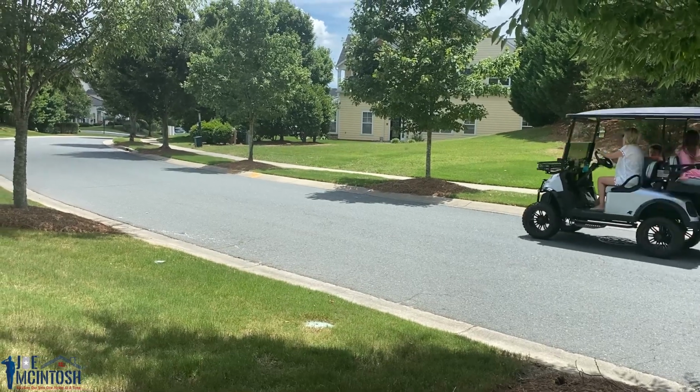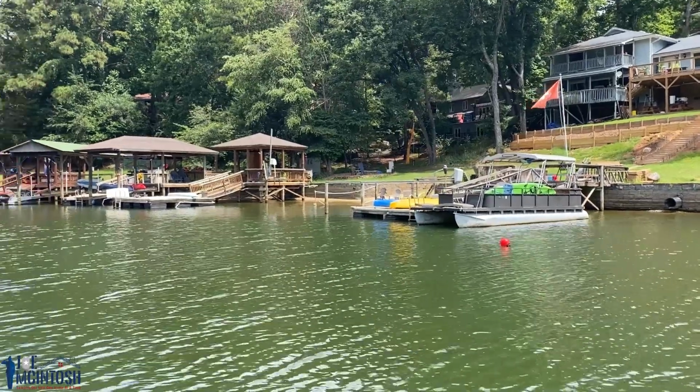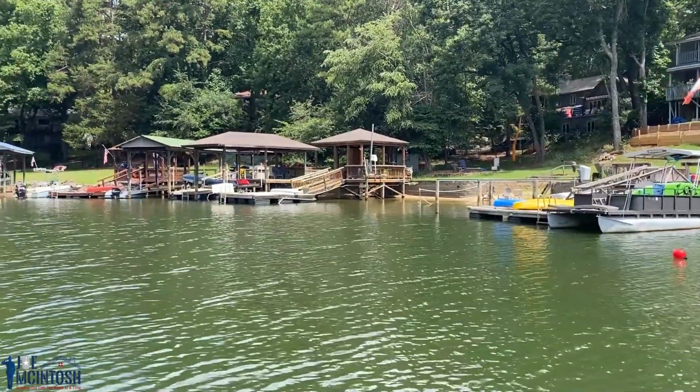As a realtor here in North and South Carolina, I like to take you through some neighborhoods. So if you like an active lifestyle, playing on the lake, you want to scoot around on a golf cart instead of having to drive everywhere, you're going to want to check this place out. The place I'm talking about is Lake Wylie, South Carolina, and these are the top 3 areas you need to know about if you're thinking of moving here.